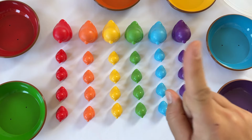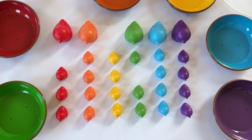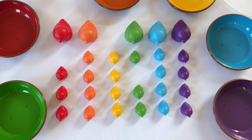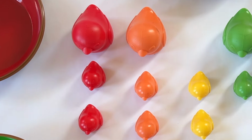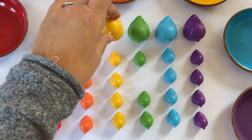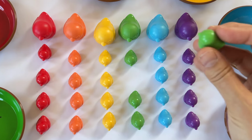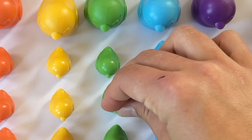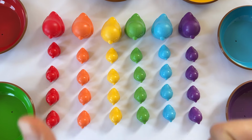Let's play it one more time. Close your eyes. Open your eyes. Which birds are missing? You got it. A red bird is missing. A yellow bird is missing. And a green bird is missing. But now they're home. Yay! Good job finding the missing birds.